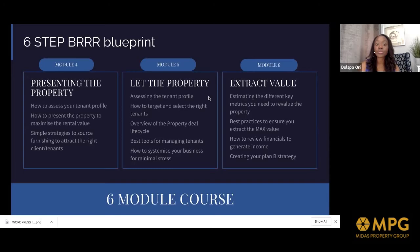And then we also look through the overview of the deal cycle. So some people don't understand necessarily how you go through the entire lettings process. We cover all of that, and the points at which you need documentation throughout. And then we cover the best tools for managing tenants as well.